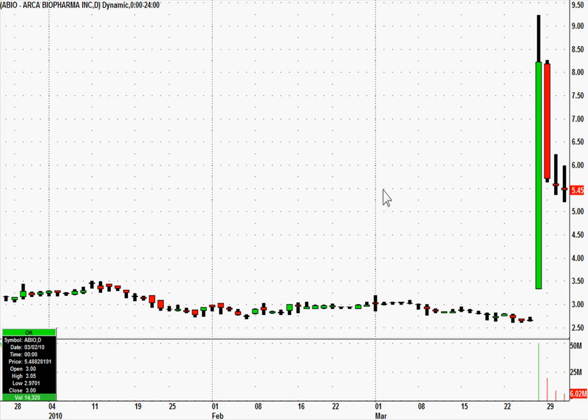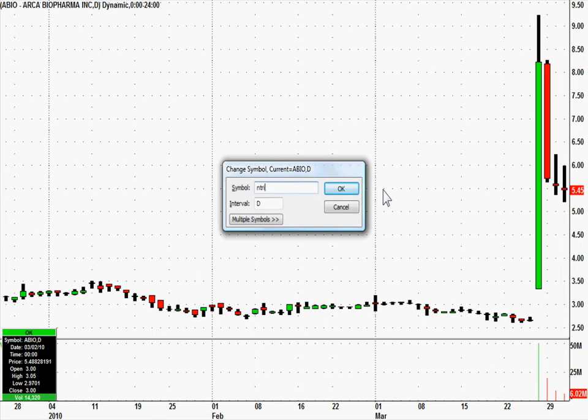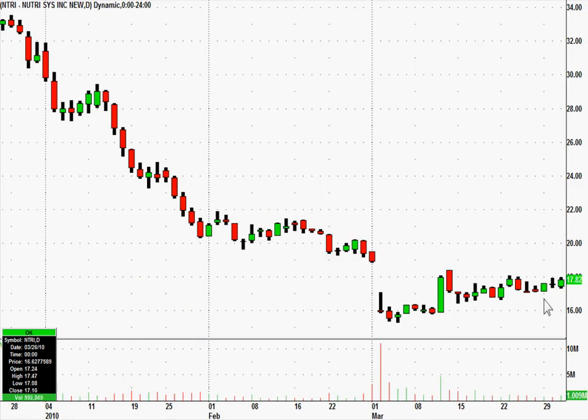So I'm going to wrap this up. There won't be any more free picks this week because the volume's so weak, but keep NTRI on your radar. Looks like a possible breakout above here, and then sometime next week we will try to follow up with another free pick. Have a great holiday weekend, and we'll talk to you next week.